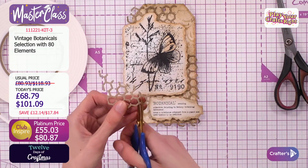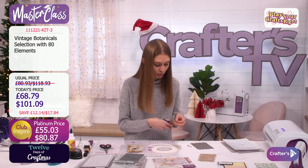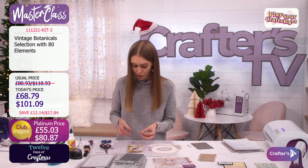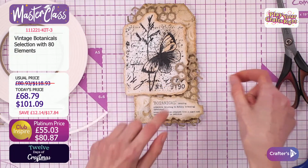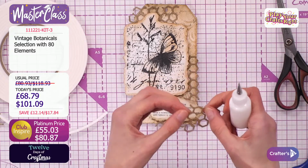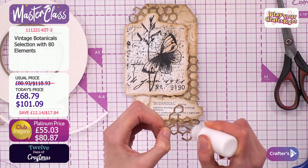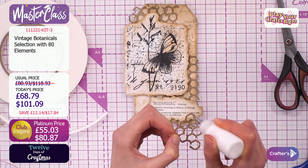So let's snip back into this. See, I said I was playing, and you can tell I am. It's so much fun to just build up your projects. This could be an absolutely massive canvas. You could really take this a lot further. You could be creating really big pieces of home decor for your walls, or really small little bits like this for your tags. Whatever your style, whatever your preference when it comes to crafting, I really do think these are going to be a great addition to your crafty stash. It's an absolutely fabulous collection.